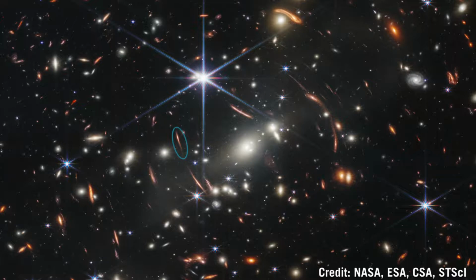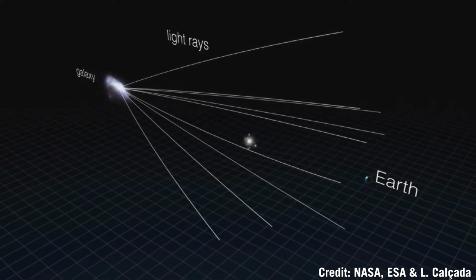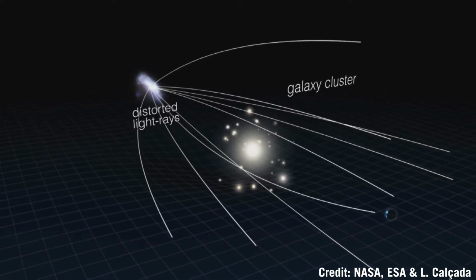Some of these galaxies are curved because they're subject to a phenomenon called gravitational lensing. Just as an aside, gravitational lensing is actually the phenomenon that inspired me to go into astronomy. Gravitational lensing is a consequence of Einstein's theory of general relativity. Galaxy clusters like SMACS 0723 are so massive that they literally warp space-time around them.